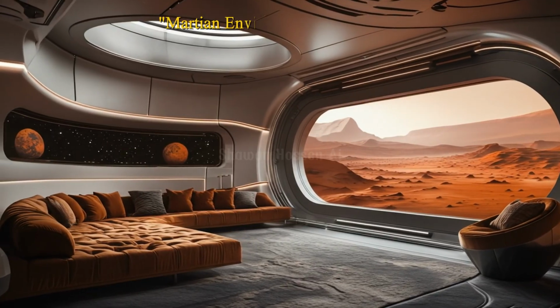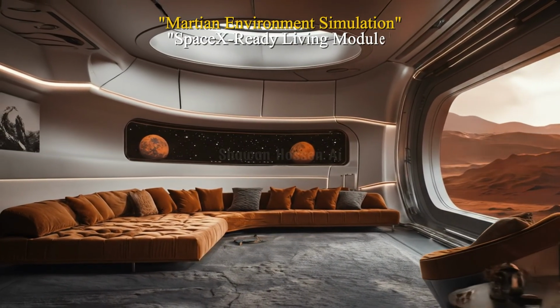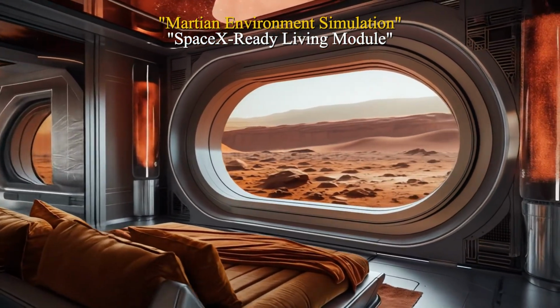One wing of the house simulates life on Mars, with air filters, artificial gravity, and future-proofed living chambers.